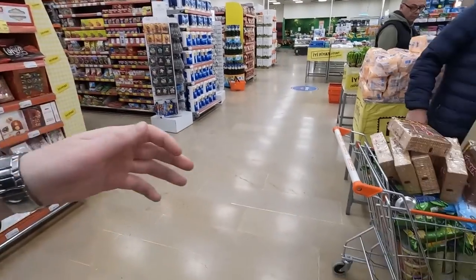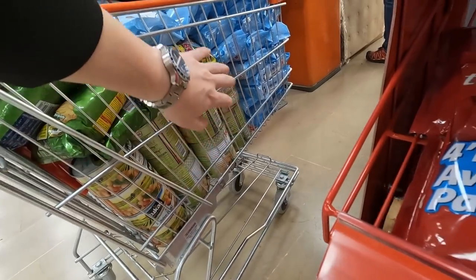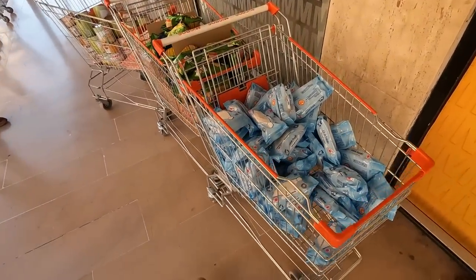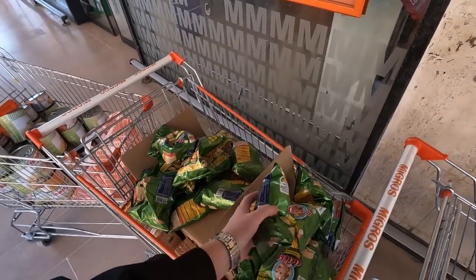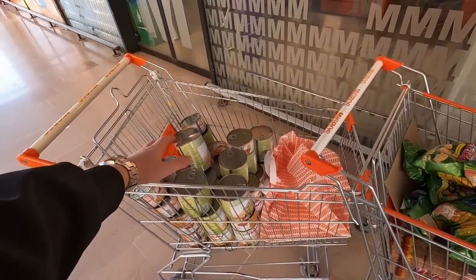So guys, we were walking around the store for a very long time. We got a lot and a lot of things. We got beans, we got a lot of wet wipes, like 100 pieces, which is very needed in those areas. So guys, we were in Migros for the past like an hour and a half, I think. We got 100 wet wipes. There's more in this box. Some of you on the stream said that the Turkish kids love this stuff, so we got it. We also got some normal cookies. We got a lot of canned food.